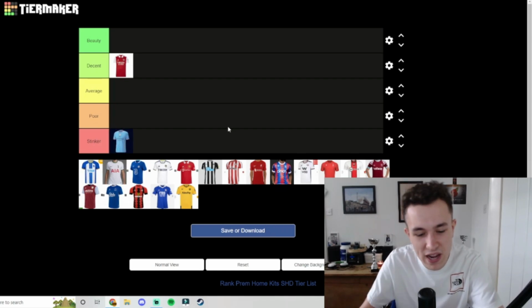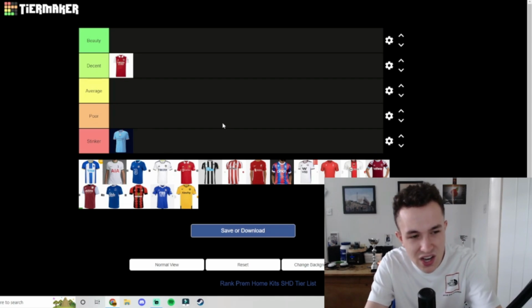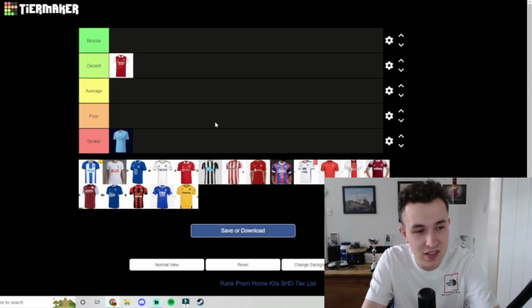I'm just not a fan really. It just doesn't really look like a Man City kit, or at least a Man City home kit in my opinion. And with it having a centre badge, just not for me personally. I'm sure some people like the centre badges, but it's definitely not for me.